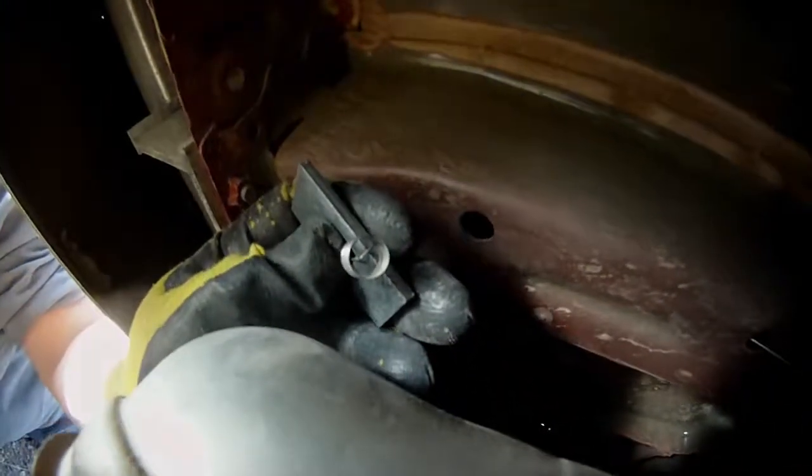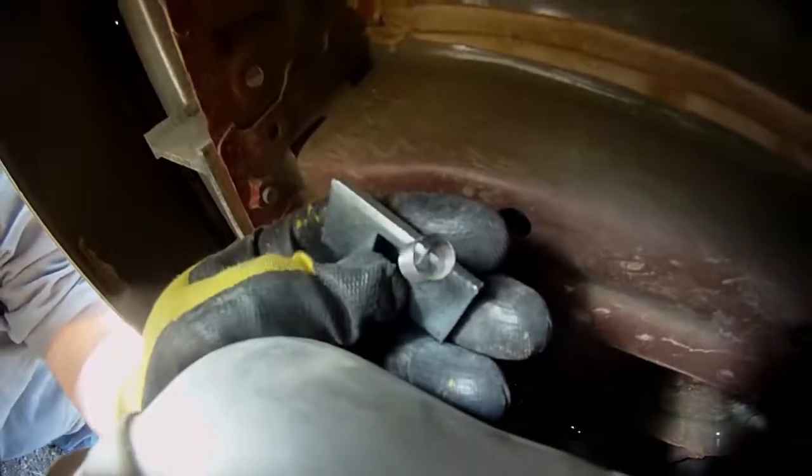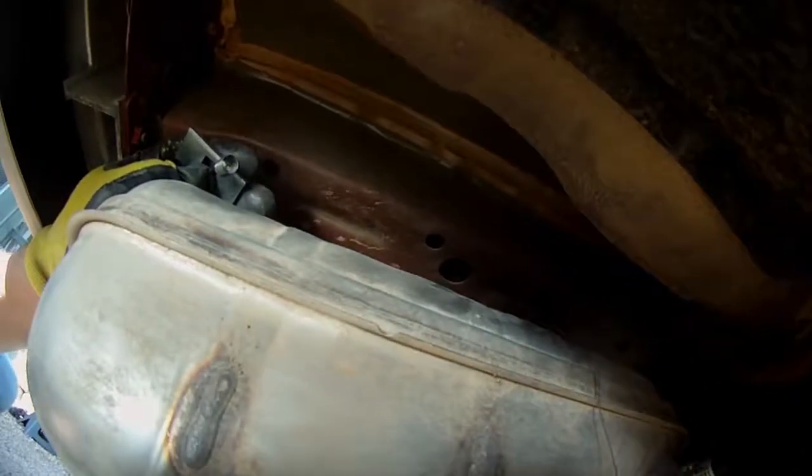My hands are kind of tied up, so I'm gonna thread the bolt in there, fish it through, and then that back one is in. Then it definitely looks like you need to do it in this order. Otherwise, you're not going to get it. Like, as far as I can tell, there's no other way to fish it through.